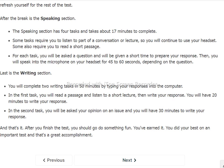In the speaking we also have conversations or lectures, some conversations and some lectures. For each conversation or lecture, we are asked multiple questions. We must speak, for example, about a subject. We have independent or integrated speaking. Some speaking tasks have, for example, preparation time and speaking time. We must take a headset and, for example, speak for 45 or 60 seconds.